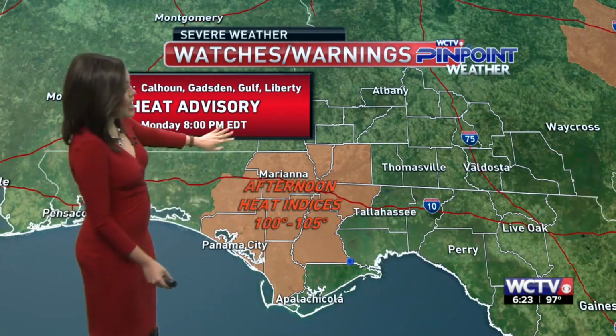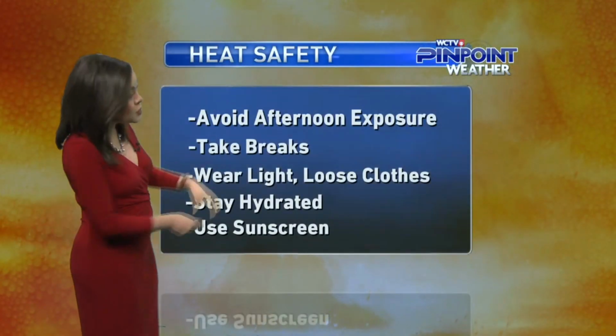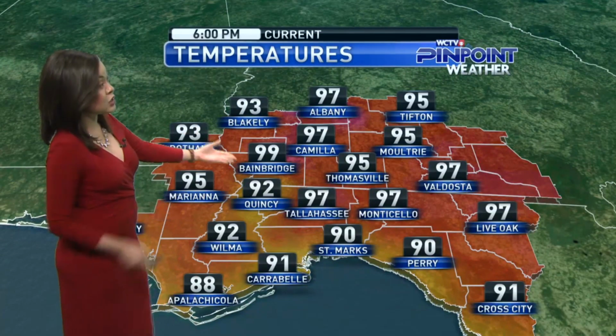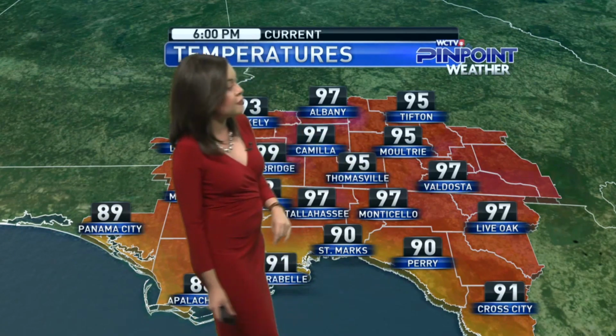Another round of hot temperatures across the Big Bend in South Georgia today. We still have a heat advisory in effect for 4 of our local counties from Seminole, Decatur, Gadsden, as well as into Liberty County. That's set to expire at 8 p.m. So if you are outdoors, of course, limit that time outside, take breaks, stay hydrated, and wear light and loose clothing. Temperatures even as of 6 o'clock are at 97 degrees in Tallahassee, Monticello, Valdosta, and Live Oak.